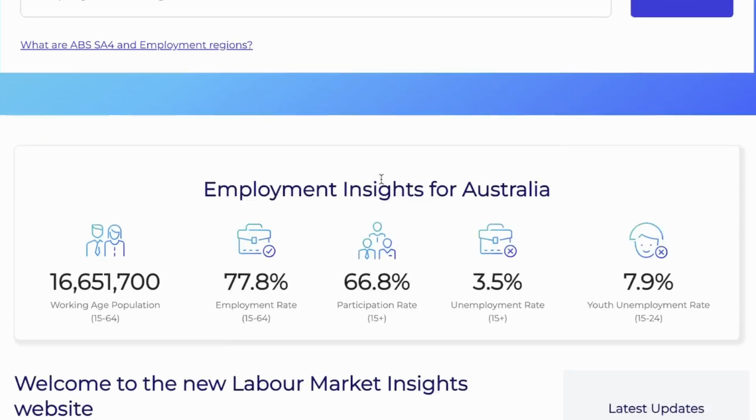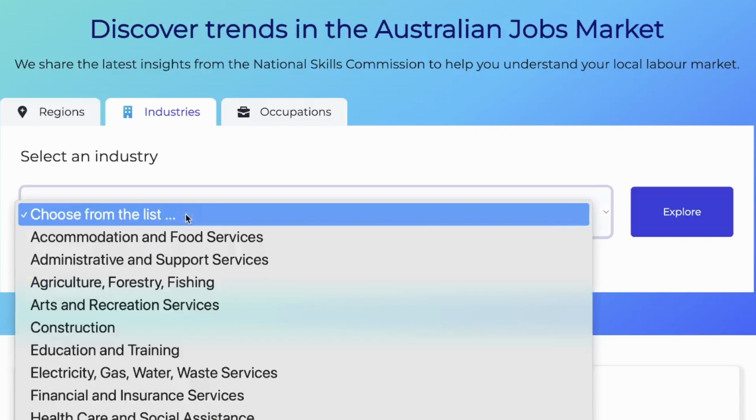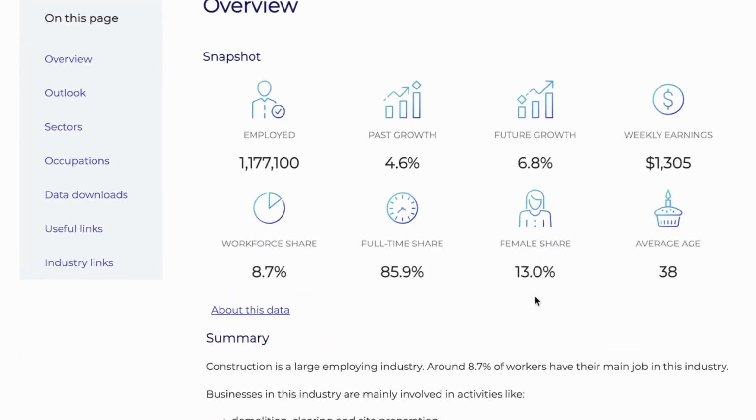If you want to go back, you can search by your industry and you have a little list here. So for example, if you are in construction, you can explore and it gives you a nice overview of the construction industry. For example, there are over 1 million people employed. Only 13% are female. So it's mainly a male population in the construction industry. It has a projected future growth of 6.8%.